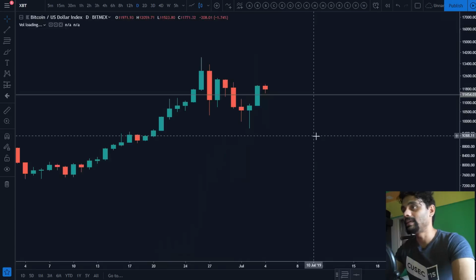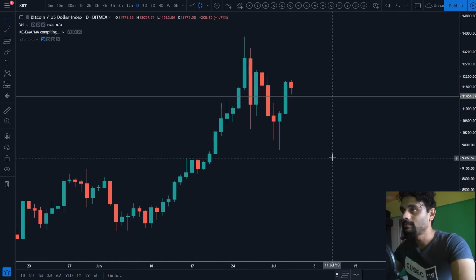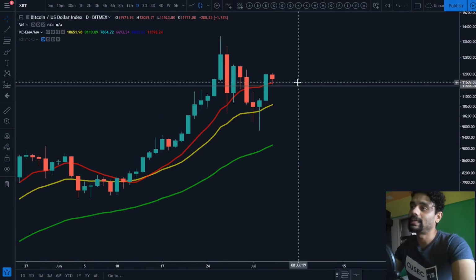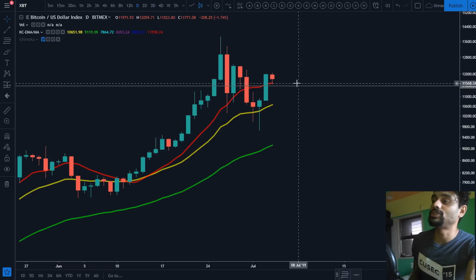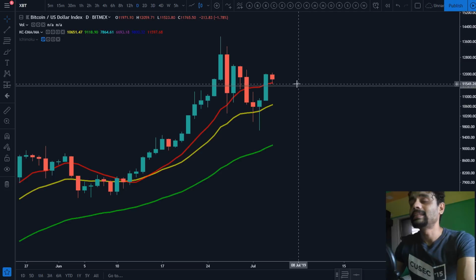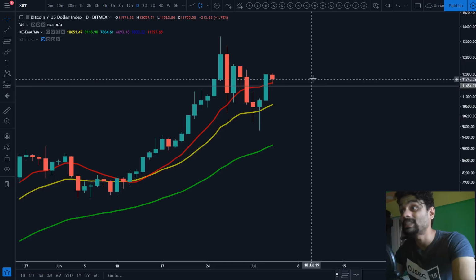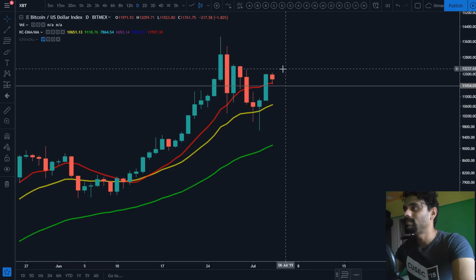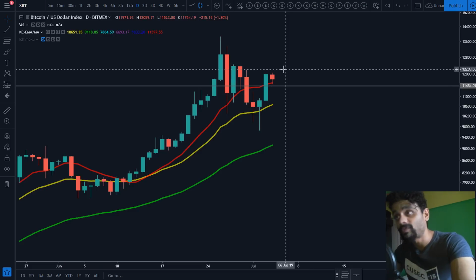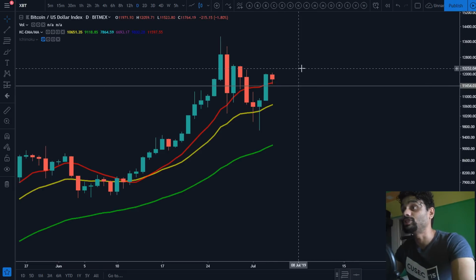Let's go ahead and look at the daily. I believe the daily has reclaimed the 10 SMA. Yes, it has. And this level, by the way, 11,568, lines up with the 11,500, 11,400 region that we're talking about, right? That's why this was such an important area for me, more important than the 12,500 region that we were talking about. As long as we are holding this region, we are likely to test that region on the top side.